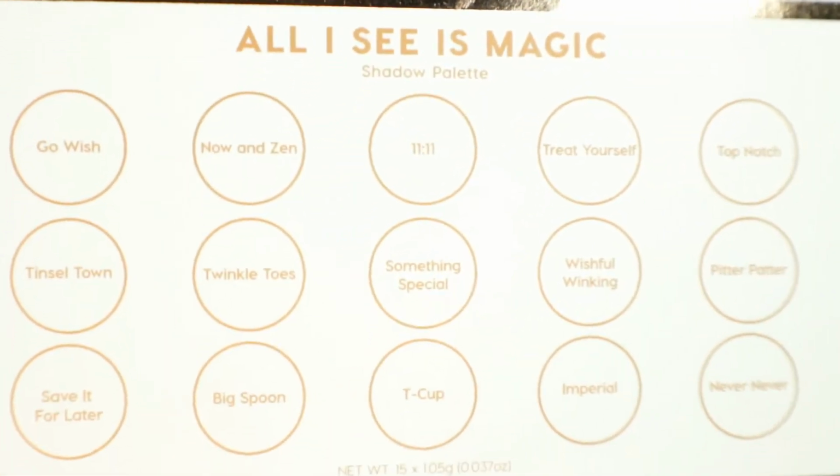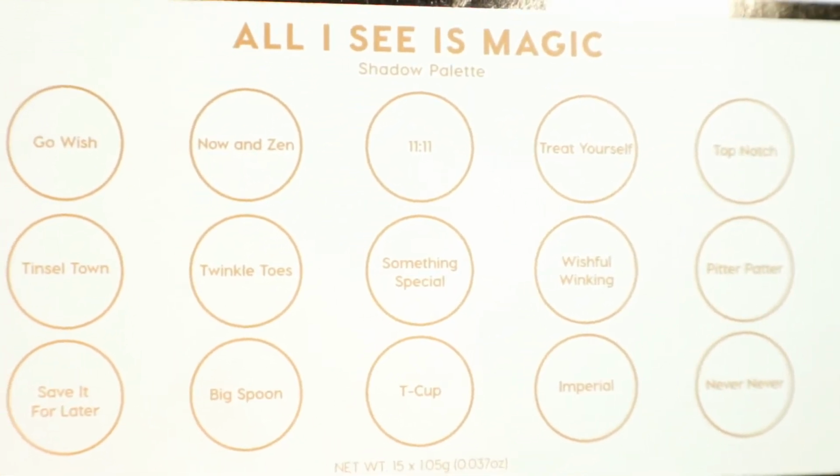It's kind of bright, so you really can't see, but it's very beautiful, the packaging in the box, and on the back it has all the names of the colors from the palette. So I hope to see that those are also on the back of the palette itself. Let's see here, open it up. Oh, they do. Very nice. Here are all the colors in the back. All I Can See Is Magic.